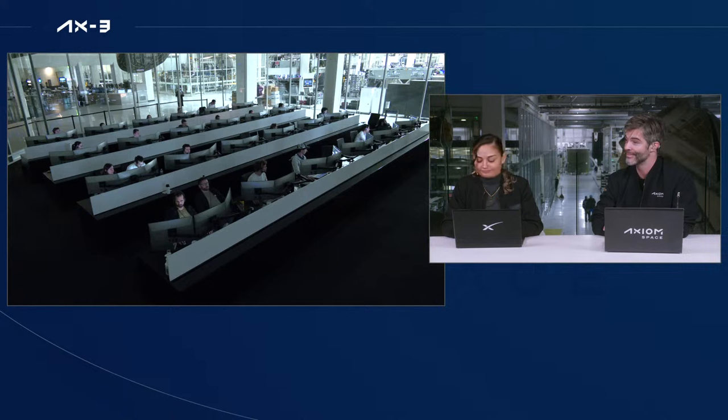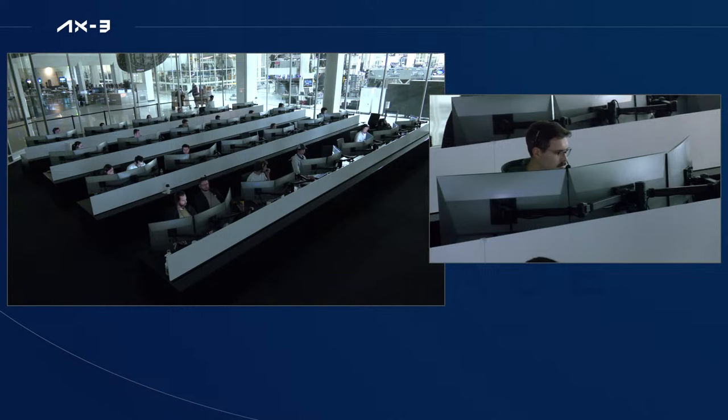SpaceX, comm check. Loud and clear, SpaceX. Loud and clear as well. Expect automated chute deployment.